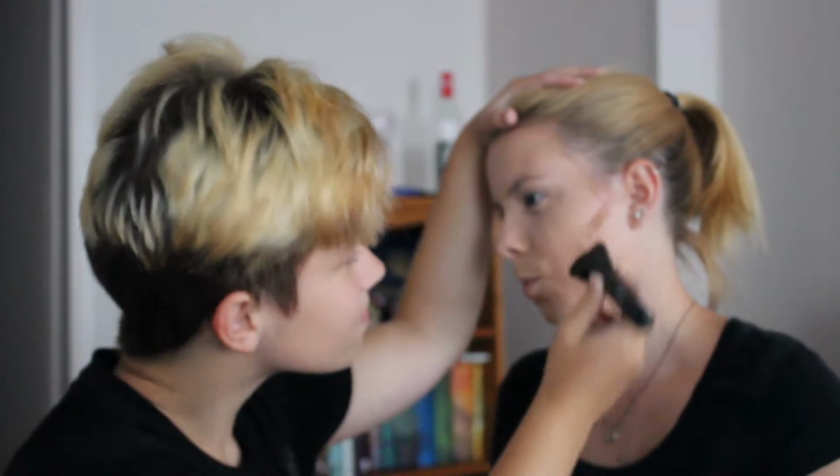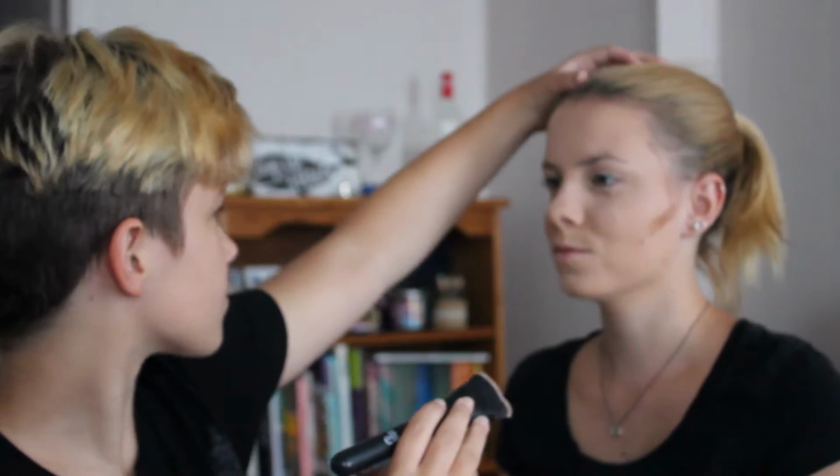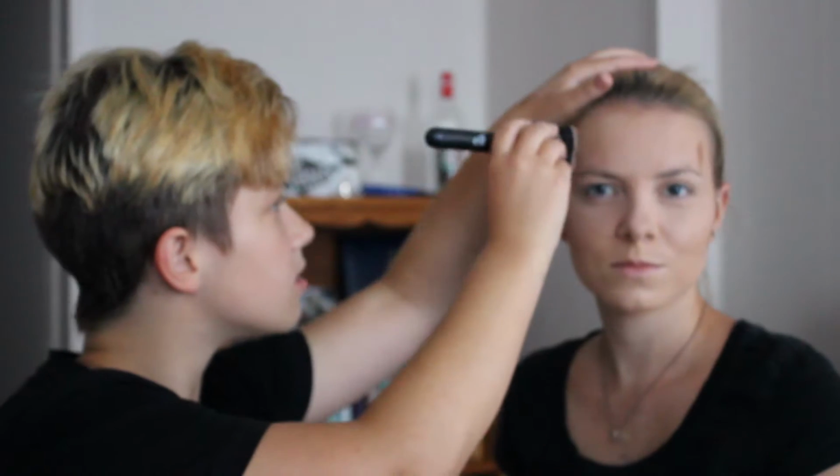Now we're gonna contour. And that's with the Wet n Wild Color Icon Bronzer in Reserve Your Cabana. Interesting, you're gonna bronze with that? It doesn't look like bronzer, but it's the only bronzer you have. Uh-oh. Cheekbones are even.